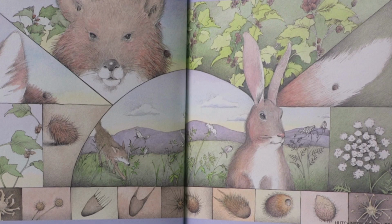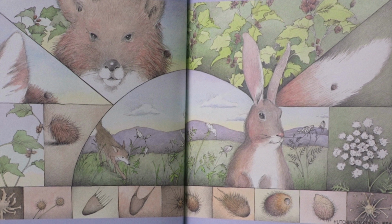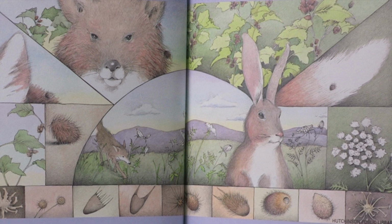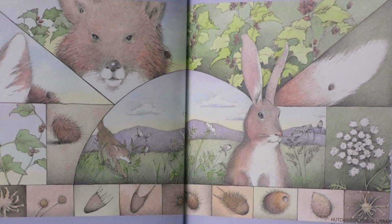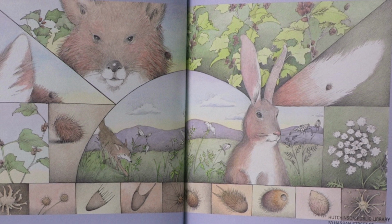A hungry shadow watches. Can you see what kind of a shadow that is? I think it's a fox. Yeah, I was going to say that. Good. I think even a white tip on his tail.